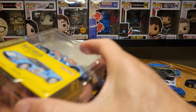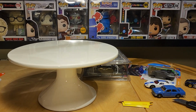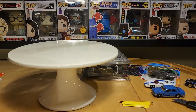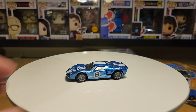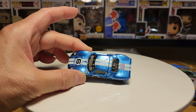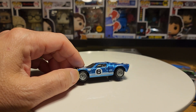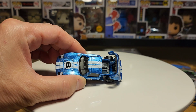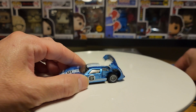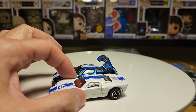And it's got the little collector box here, of course, which I typically don't really keep. Sometimes do, but it's a cool color. It's a blue metallic. You can kind of see that as you hold it up to the light. Does have the rubber tires, and of course the back does open up. So again, very nice piece, and essentially it is the same casting as the moving parts one here.